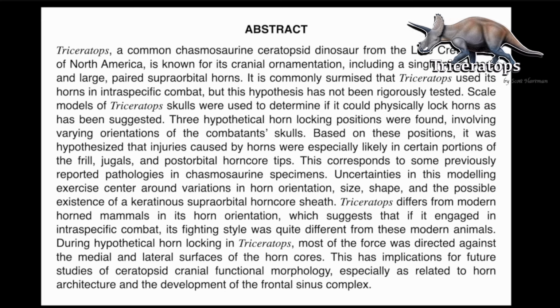Triceratops, a common chasmosaurine ceratopsid dinosaur from the late Cretaceous of North America, is known for its cranial ornamentation, including a single nasal horn and large paired supraorbital horns. It is commonly surmised that Triceratops used its horns in intraspecific combat, but this hypothesis has not been rigorously tested.